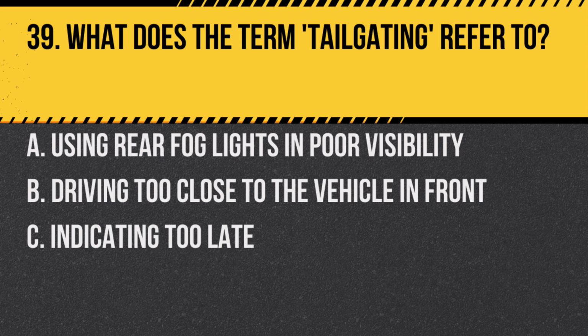Question 39. What does the term tailgating refer to? A. Using rear fog lights in poor visibility. B. Driving too close to the vehicle in front. C. Indicating too late. Answer B. Driving too close to the vehicle in front. Tailgating is dangerous as it reduces reaction time.